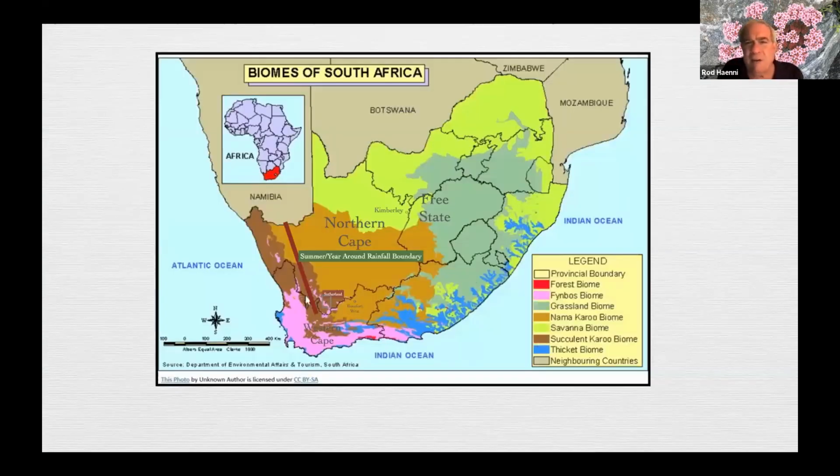Let's look at a map of South Africa first, because one of the things that I found out, and some others have as well, you see this red line on the map, where it says summer and year-round rainfall boundary. That's important because most of the plants that are hardy can take year-round moisture, not just winter moisture. To the small side of that red boundary, it's all mostly winter moisture. To the right-hand side, where the most part of the country is, they get mostly summer and year-round moisture. And so most of the plants we're looking at to be able to grow have to be able to take summer moisture, and the winter moisture plants won't do very well in our climates.